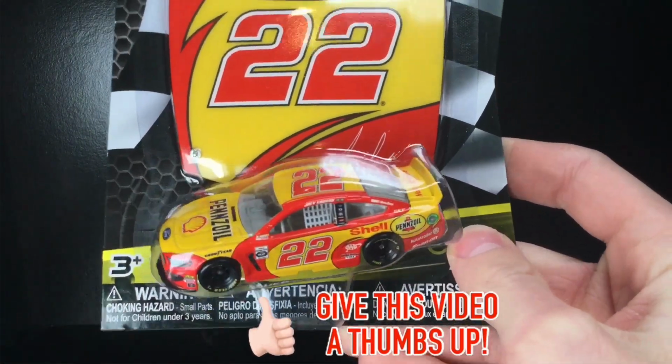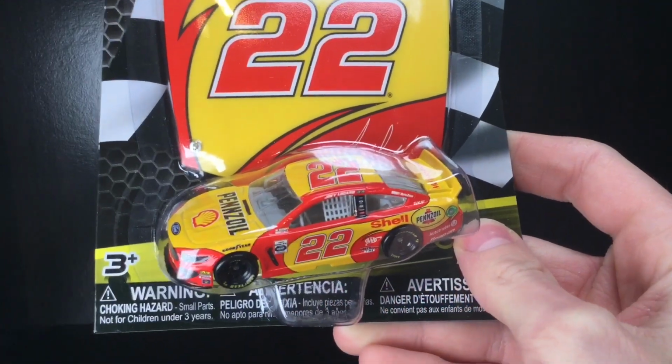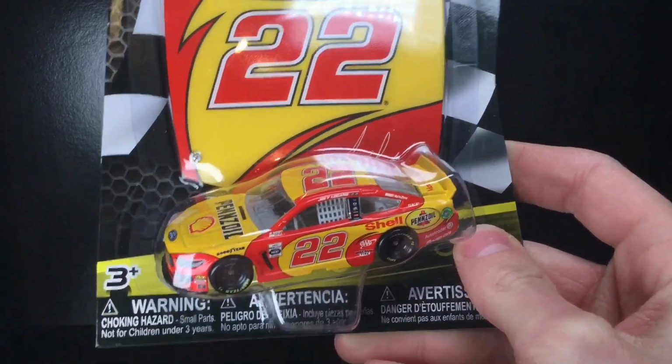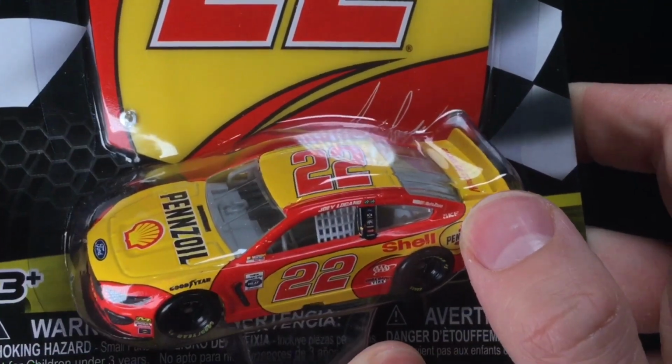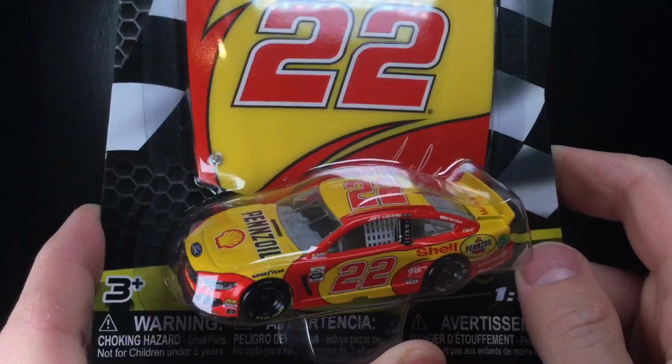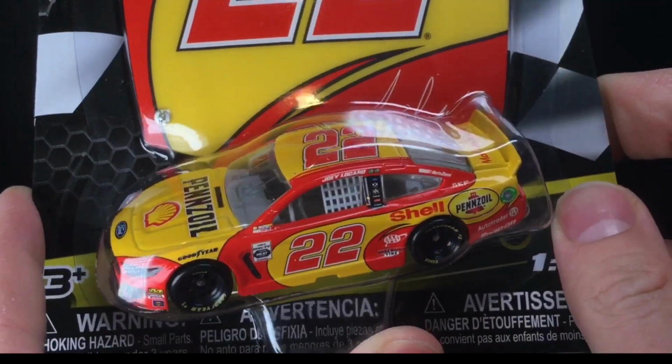Today's car is going to be Joey Logano's 2019, almost say 2020, Darlington Throwback. I do got some really cool cars to compare this to, so stay tuned for the comparison. Let's go ahead and get this 2019 Darlington Throwback out of the box.